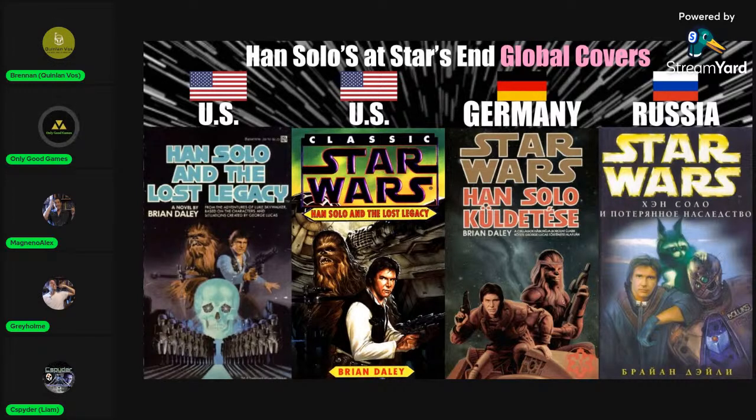I just think that the reprint version, why does Han's face look so bad? Especially his eye. The reprint does not look like Dave Dorman. Han has that face where it's like, "Don't you dare touch my brownies." That's what that looks like. His face looks really swollen, like he ate something he was allergic to. He looks like he's been eating a lot of brownies.